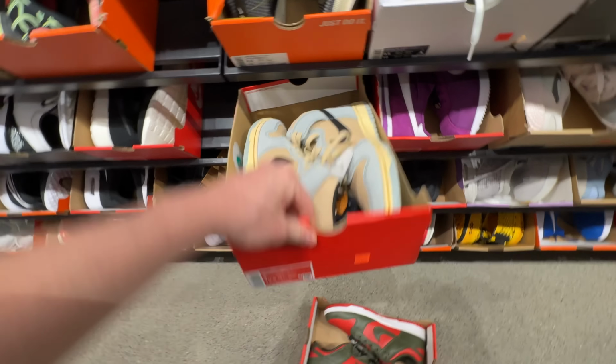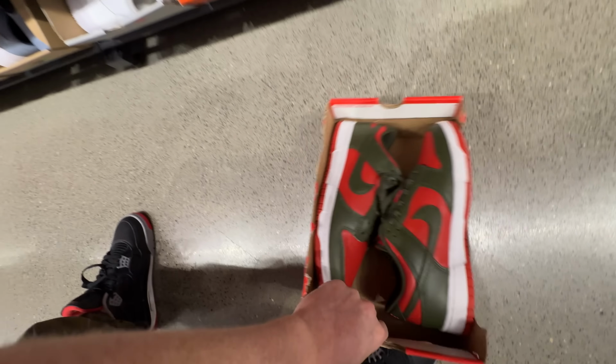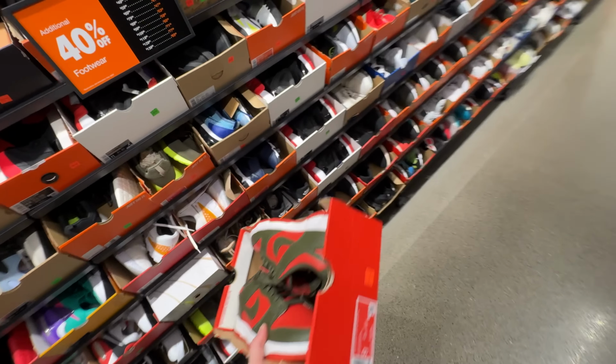Oh, we got some Jordan 1s. What size? 7.5. I can't pull them out because they're behind the sign, but Jordan 1 Comforts, I think. They're cool. Oh wait, here we go. So wait, these are 115 down to like 70 bucks. That's ridiculous. Yeah, we're definitely grabbing these. That's insane. I'm gonna have to grab more than just this, to be honest with you.